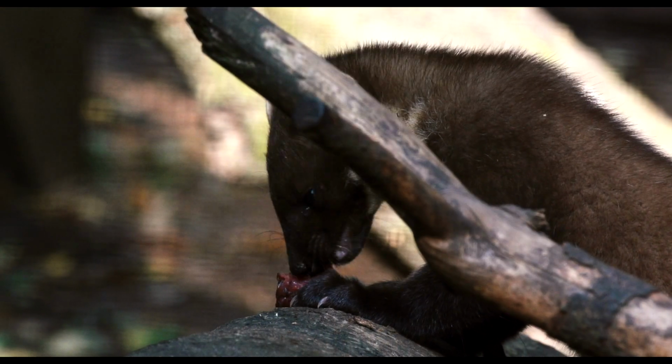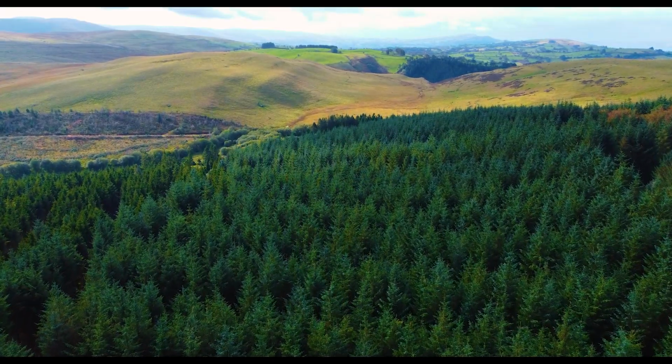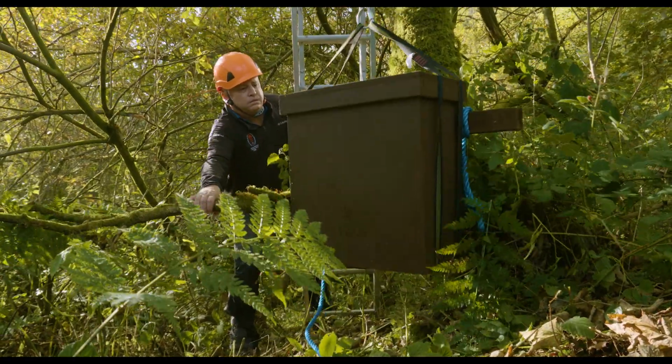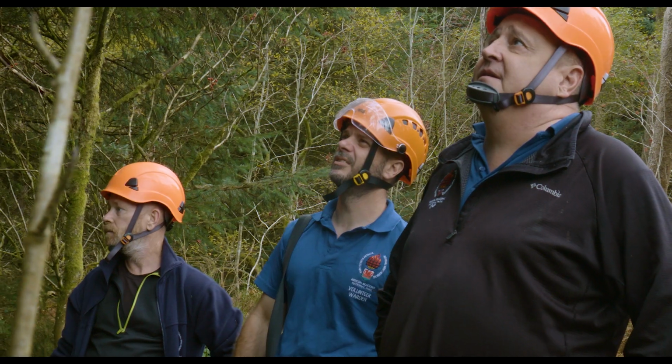The pine marten is an apex predator. It's a European protected species. Some pine martens have ranges of up to 30 kilometres, which is quite an area. We're putting up 60 den boxes altogether within the national park, and that's quite a lot, and it's very much a volunteer-led project. Without the volunteers, we wouldn't be able to carry out these projects, so their involvement is key.